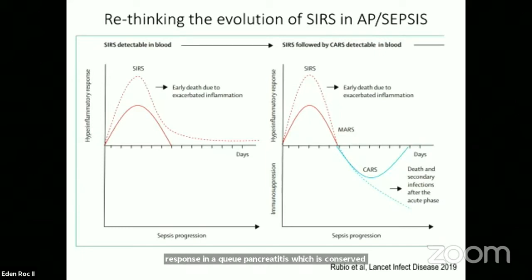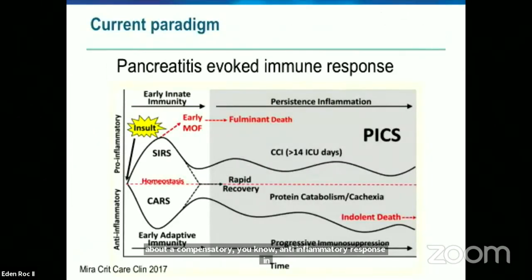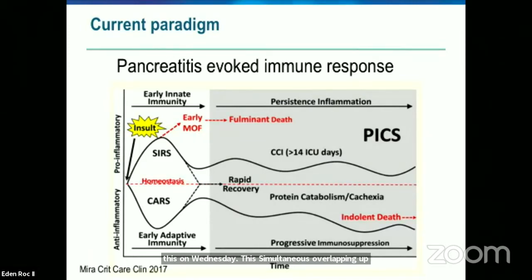So historically, we think of the overactive pro-inflammatory response. Then subsequently, the paradigm was about a compensatory anti-inflammatory response syndrome. To more recently, and we heard about this on Wednesday, this simultaneous overlapping of both the pro-inflammatory and anti-inflammatory mediators, and the early adverse outcomes occurring in the setting of the disequilibrium where the pro-inflammatory response exceeds that of the anti-inflammatory. And then there's also progression to more of the PICS syndrome that I alluded to earlier.